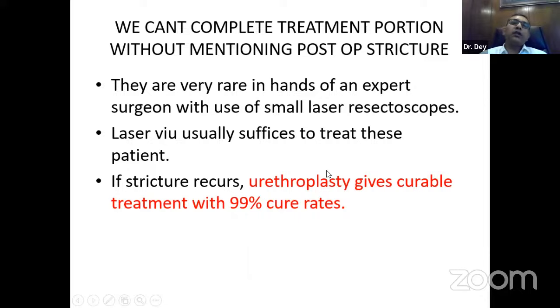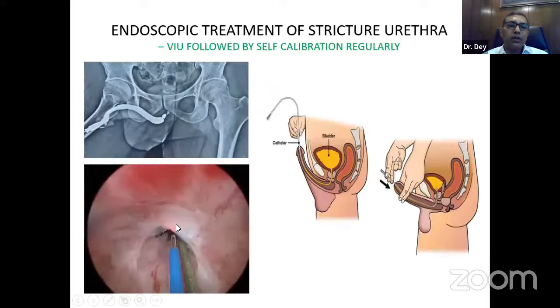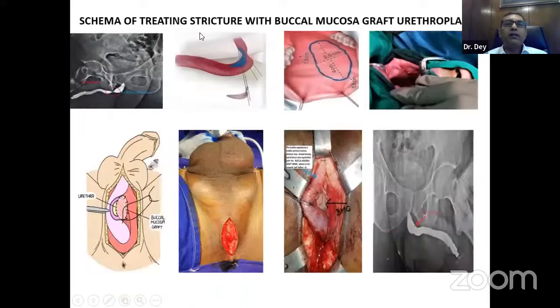Every time we see in our clinic, somebody had a TURP, now the patient has a stricture, and then we have nothing to offer for him. So that's why I want to add this also. If somebody develops a stricture, we can just cut it with laser and do a self dilatation for some time and see if it works. If that doesn't work, there is a treatment available, there is urethroplasty.